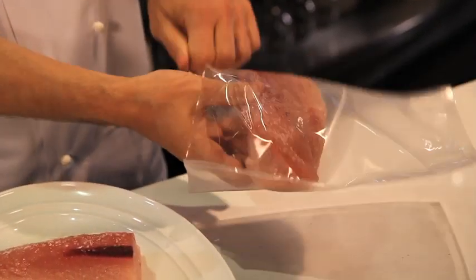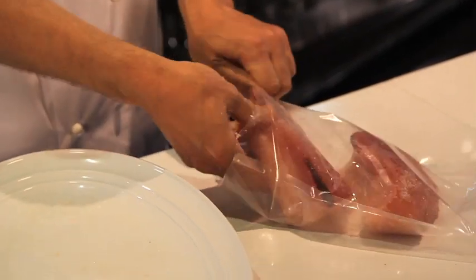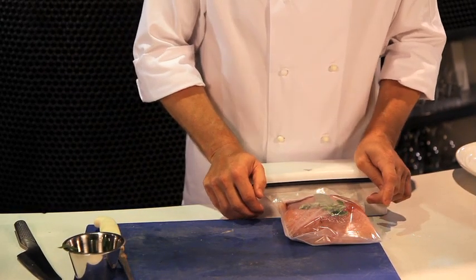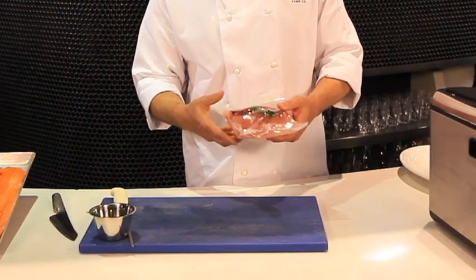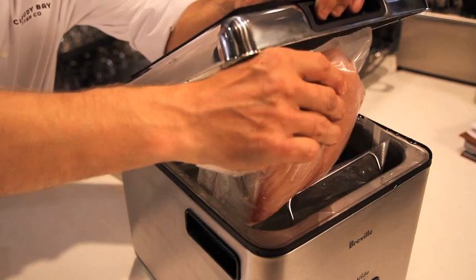Now to that, I'm going to add oregano. It just works well with albacore tuna. And a bay leaf. And then I'm going to seal the bag. Place it in, just close the lid, a little pressure. What we're doing now is we're going to poach it all the way through and keep its natural flavours. If I use any harsher heat, it dries it out, and that's what I don't want. So we place it in there, and that'll be for about an hour.